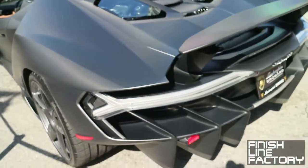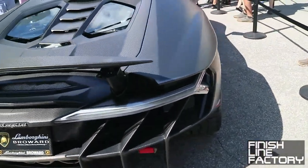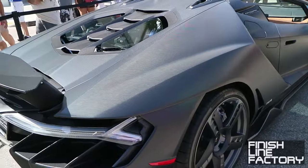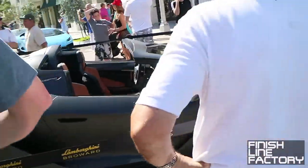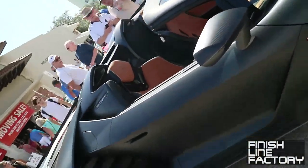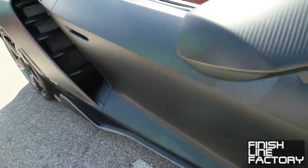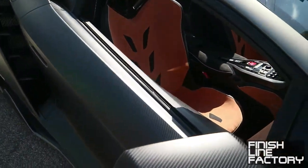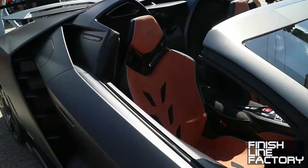All right, let's check out the two stars of this show. So over here is a Lamborghini Centenario Roadster, one of 20 in the world. And this one is extra rare because it has fully exposed carbon on the entire car. Look at this. Fully exposed carbon on the chassis, on the wing, on the doors, everything. A little difficult to get some good shots with all the people here, but let's see what I can do. Wow.